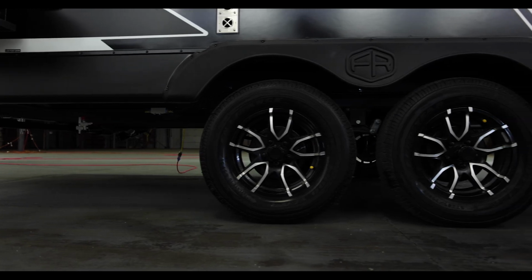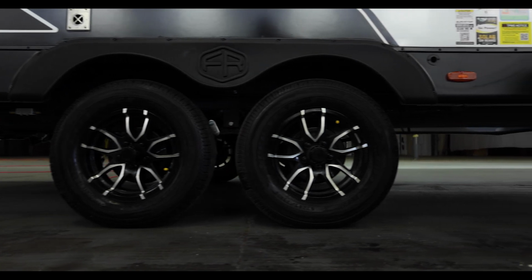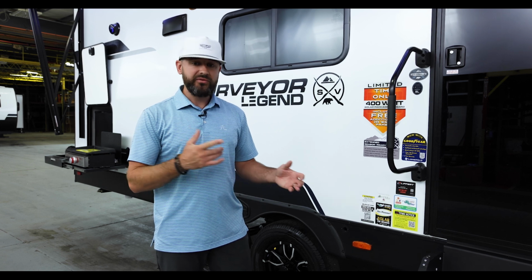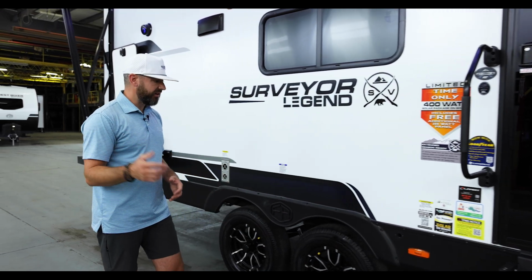You're going to have Goodyear Endurance tires on every single model. We talked about the tire pressure monitoring system. That is an unbelievable safety feature for you. It's going to monitor heat, tire pressure. If you have a fast leak or slow leak, it'll alarm you of that as well. So a great feature, again, that we've got on every single model.